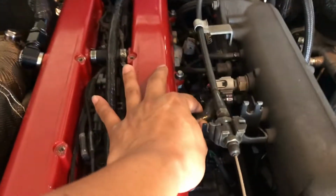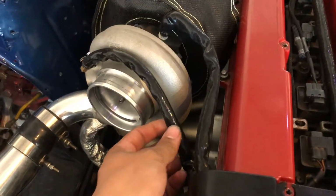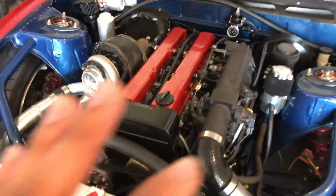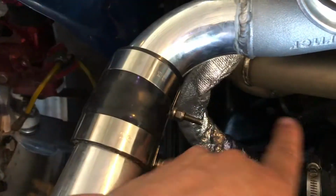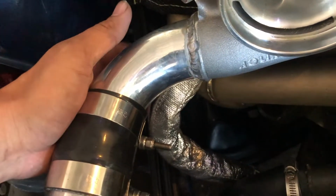So we got to do that, take off this PCV thing. And what else? We got the turbo oil feed and the boost vacuum line, all wrapped up in the DEI heat sleeve. That way we don't cook the vacuum lines and don't overheat anything or destroy lines. The turbo oil drain, you can't see it obviously because it's under this, but it has the DEI heat sleeving, like the silicone ones. But I also went ahead and doubled up with the foil split loom, just to give it some extra protection, because it's very close to the manifold, as you can see there. So I want all the protection I can get.